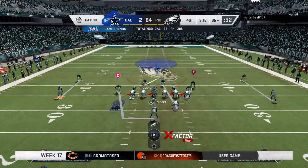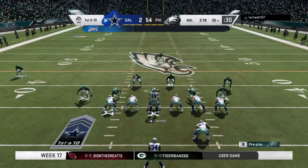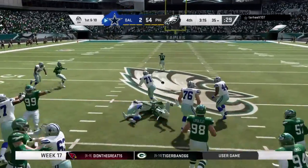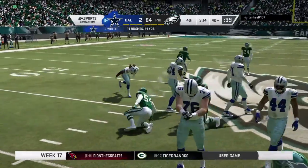About set for this next drive by the Cowboys offense. And there are parts of their last drive they'd like to emulate. And, of course, they'd like to forget the ending, the interception. But they did put together, Charles, a nice sustained drive to get them down the field.